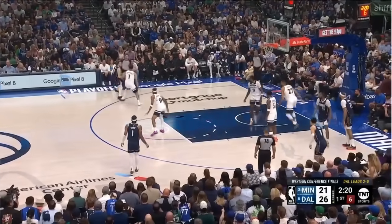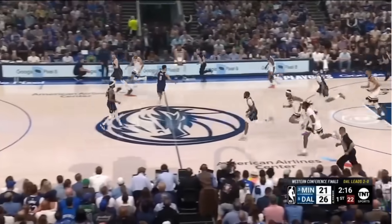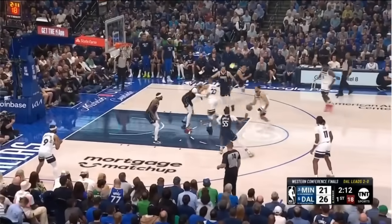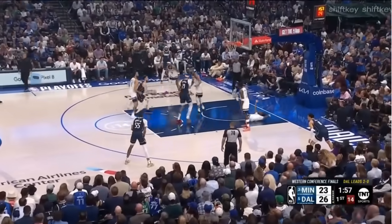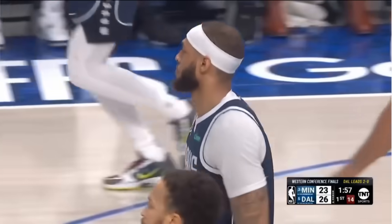Going with the one-on-one here, but he'll get some help. Here's a three by Doncic. It may have been tipped. Clearly short, Edwards gliding the other way to Anderson in. And up, and down. He plays for his teammates. Three-point game, Mavs on top, bodies fall, foul Dallas. It was on Gafford.